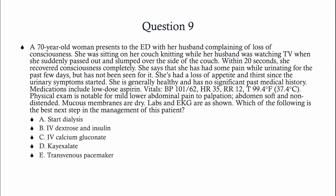All right, question 9. A 70-year-old woman presents to the ED with her husband complaining of loss of consciousness. She was sitting on her couch knitting while her husband was watching TV, and she suddenly passed out and slumped over the side of her couch. Within 20 seconds, she recovered consciousness completely. She says that she's had some pain while urinating for the past few days, but has not been seen for it. She's had a loss of appetite and thirst since the urinary symptoms started. She's generally healthy and has no significant past medical history.